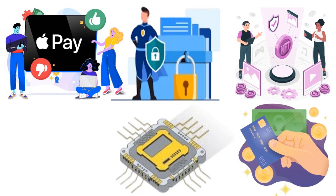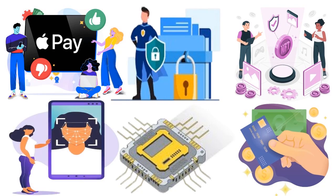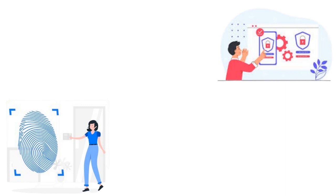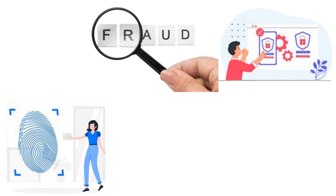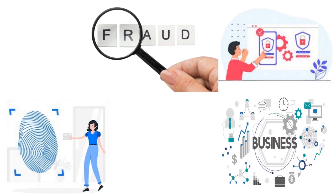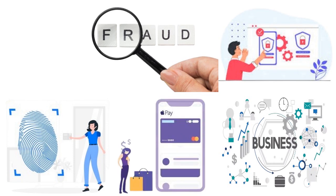So in addition to its security features, Apple Pay requires users to verify themselves with a Face ID, a fingerprint, or a mobile device passcode. So this is really good. And these measures aim to prevent unauthorized purchases made from lost or stolen Apple devices. And Apple Pay's security safeguards result in less fraud, fewer chargebacks, and more consumer confidence in your business as well as Apple Pay.